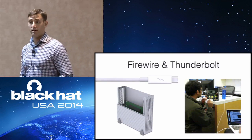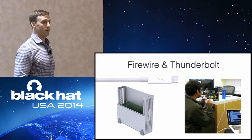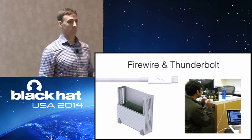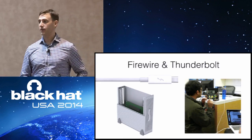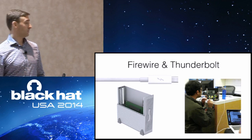There are also some interfaces that expose DMA attacks. Going back to some of the early iPods, people were able to use the Firewire interface to actually conduct a DMA attack against Mac laptops.